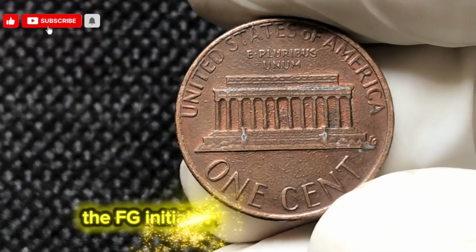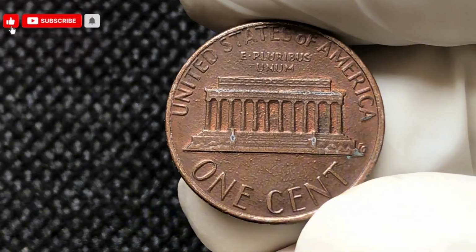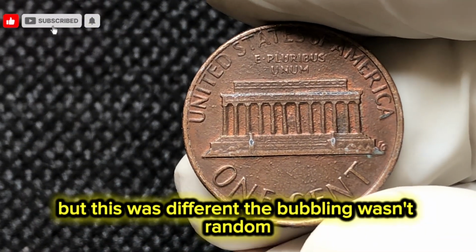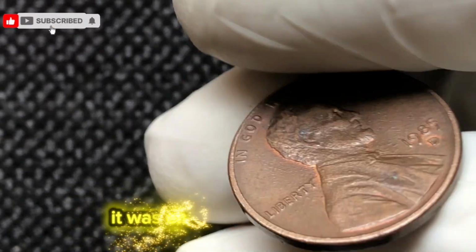The FG initials, Frank Gasparo's mark, were faint, almost erased. Marcus felt a jolt of curiosity. He'd seen plating issues before, but this was different. The bubbling wasn't random. It followed the contours of the design. The distortion wasn't wear, it was embedded in the strike.